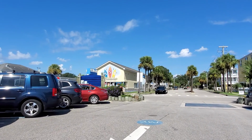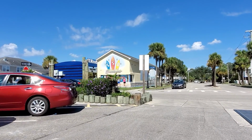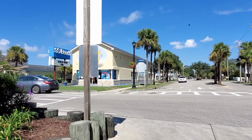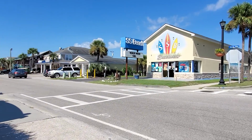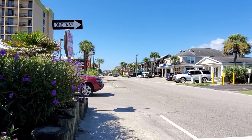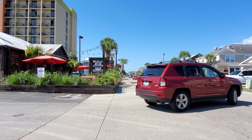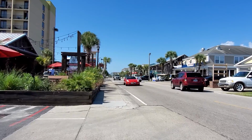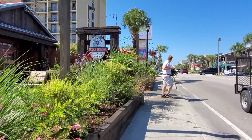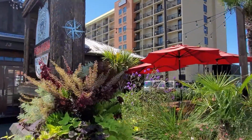I wonder what that other place is down there. There's no sidewalk over there. Oh, I don't care about that. There ain't no sidewalk on that side. Yeah, Pizza Hyena. It was good. It was good food there.